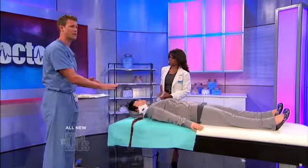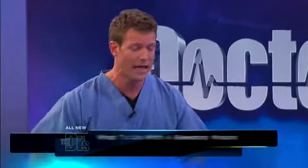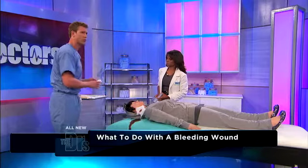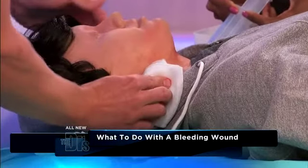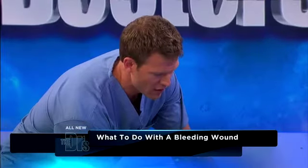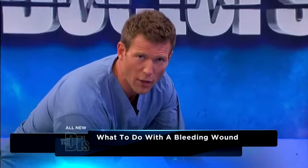If you come upon this scenario, you need, and you may not have gauze, but you might have a shirt. Take anything that you can find and apply direct pressure to that wound. So you're going to find where that wound is. You're going to apply direct pressure. And what that's going to do is it's going to prevent the great majority of blood loss. And you hold it until help arrives.